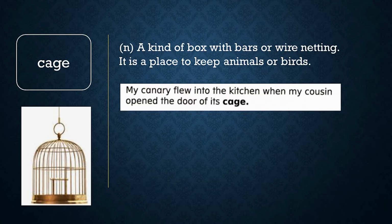Cage. Say cage. A cage is a kind of box with bars or wire netting. It is a place to keep animals or birds. My canary flew into the kitchen when my cousin opened the door of its cage.